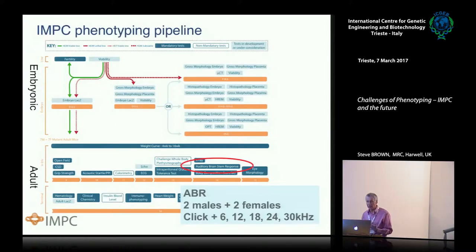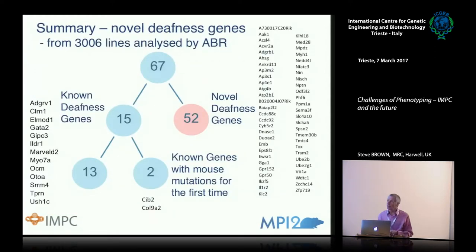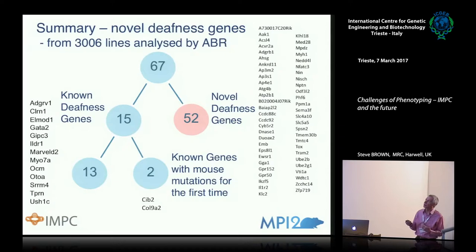So it gives us a real insight, a very similar test is used on humans, into whether the mice are deaf or not. So we've analyzed ABR data from over 3,000 lines now, and this just summarizes months of work. But in total, we found that there were 67 of the lines that showed very significant raised auditory thresholds. They were deaf. They had a significant hearing loss.